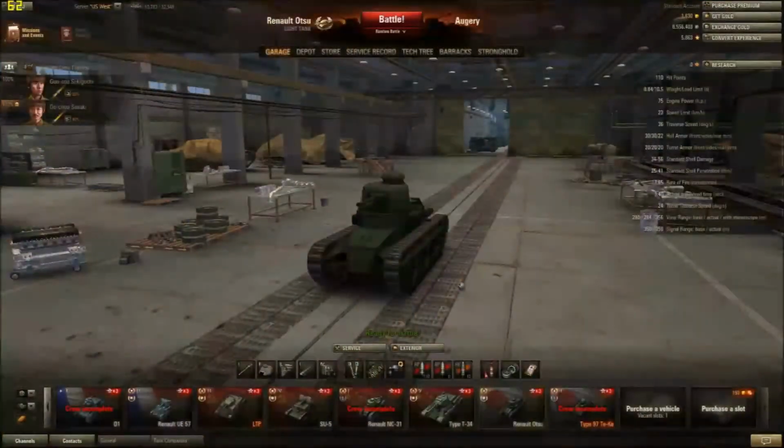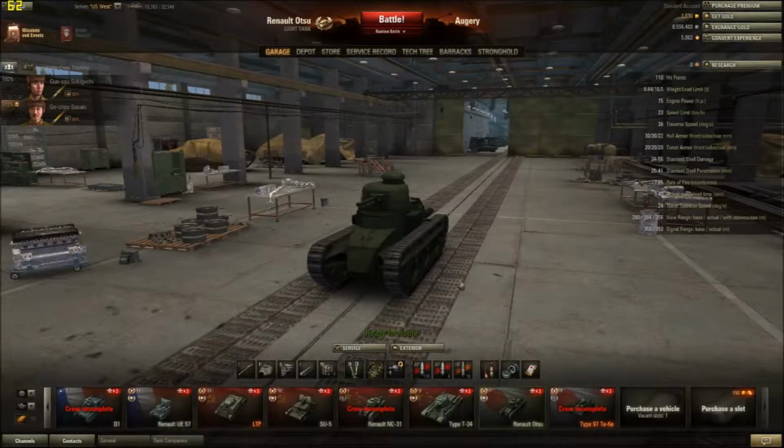Hello, I'm Org, and this is a review of the Japanese Tier 1 tank, the Renault Otsu.